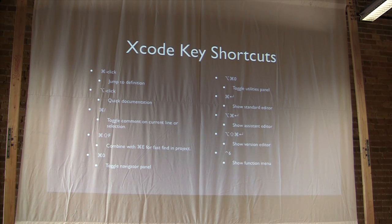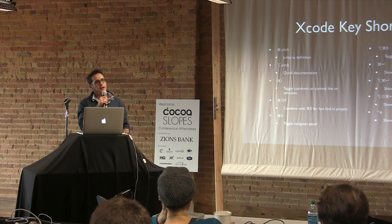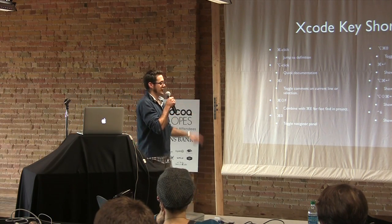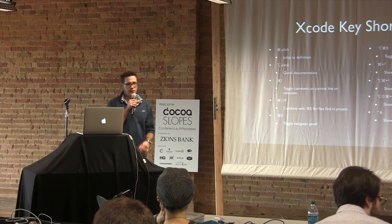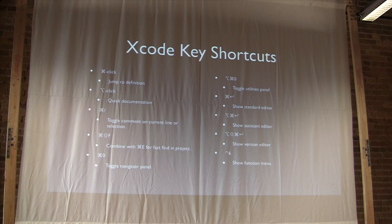Because the big pain with Xcode is there are all these buttons and toggles, and you're in Interface Builder, and you're opening the project navigator panel, and you're opening the utilities pane, or you're toggling between the standard editor and the assistant editor or the version editor. And so that's a lot of mouse time. But if you know these key shortcuts, you're going to spend a lot of time with your fingers on the keyboard and less time on the mouse.